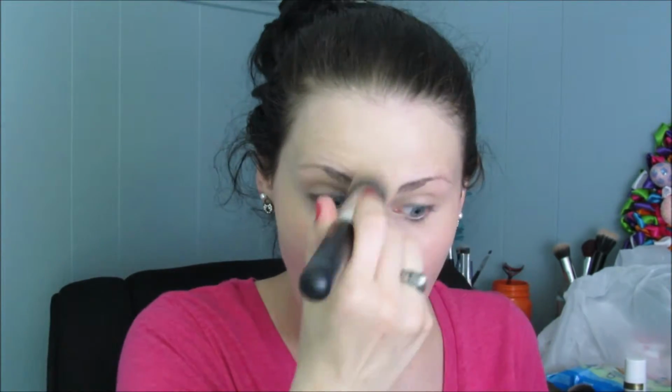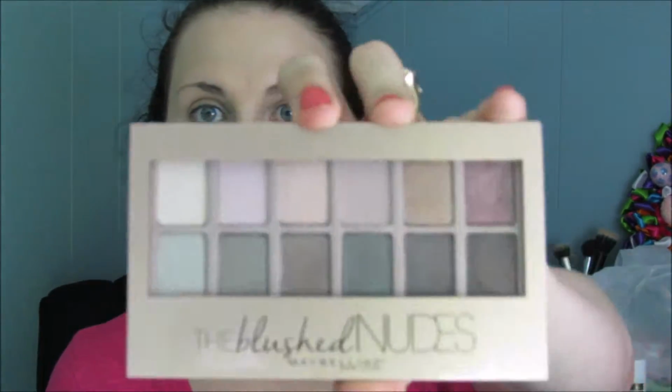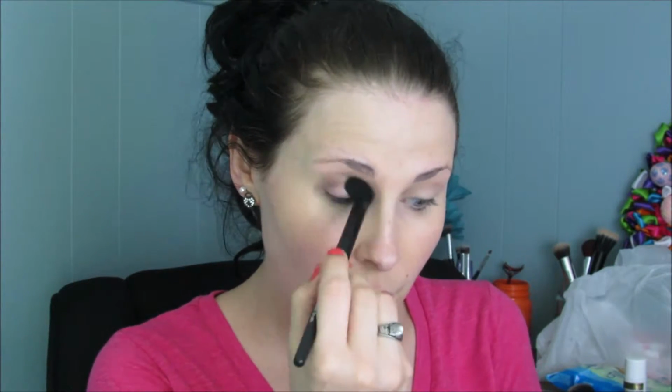Okay. So now that that's all blended in, I'm going to move on to my eyeshadow just so that I can set. I'm actually going to use the Blushed Nudes palette, Maybelline Blushed Nudes palette. Maybe if I can get it open. I'm going to take a fluffy brush, just an e.l.f. fluffy brush, and we're going to go into this dark brown color right here. There's no names on these, so I'm just going to call them what they are. And go into the crease. I'm pretty sure all of these are shimmery.